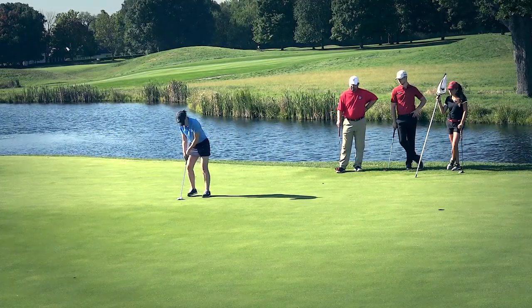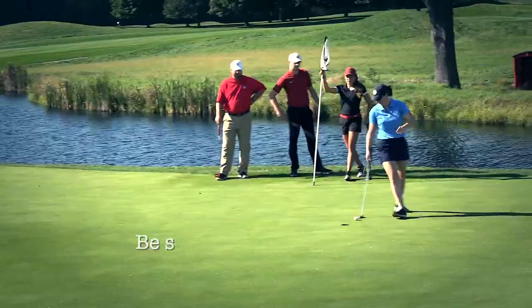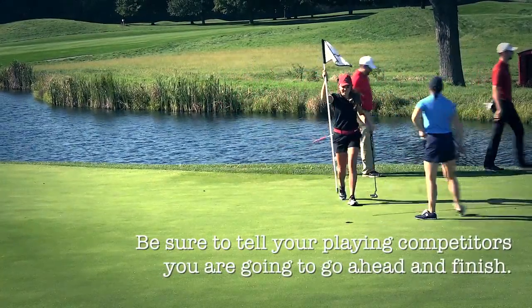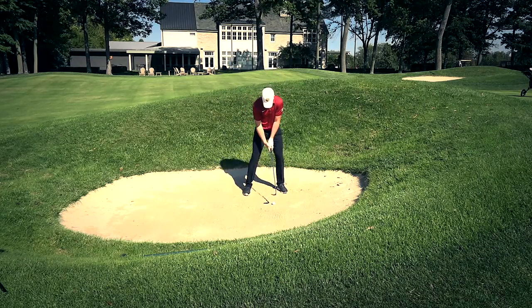After you've hit your putt, if you hit it to within a couple of feet, we encourage you to go ahead and finish the hole. Don't mark your ball. As Happy Gilmore might say, just tap it in. Just make sure you tell your playing competitors that you're going to finish. In a few situations, it might be best for a player to go ahead and putt even though they are not farthest from the hole.